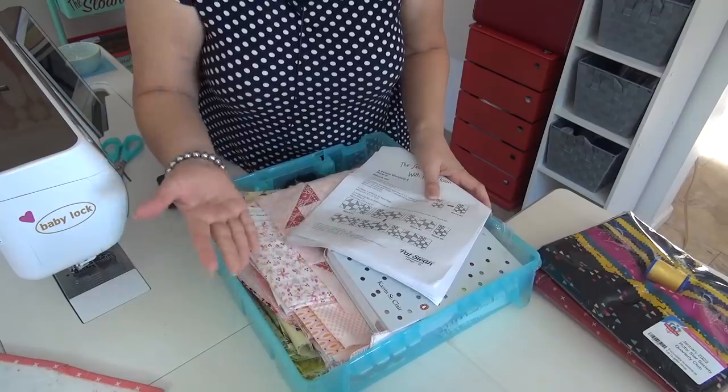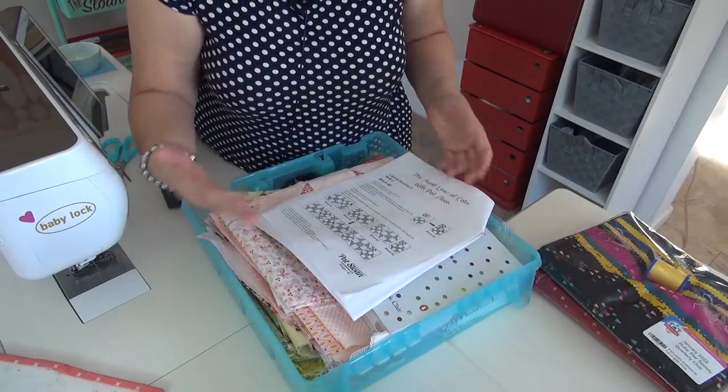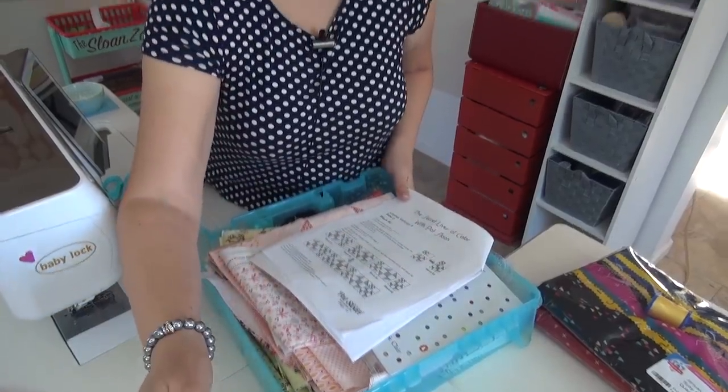And I can go look for some others, but pretty much I pulled them all at once so that I'm ready to go with that. So I'm really happy with this plan. It is working for me really well. I like the whole process that this is doing for my brain and for coloring it.